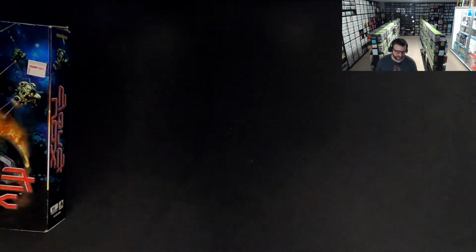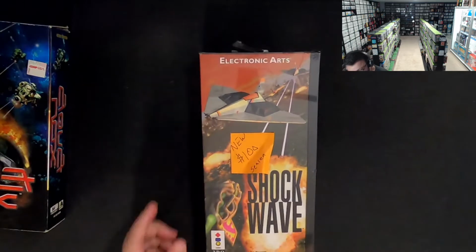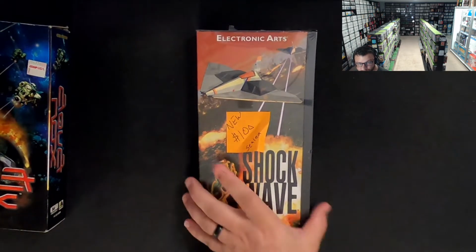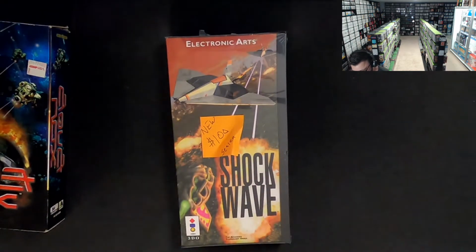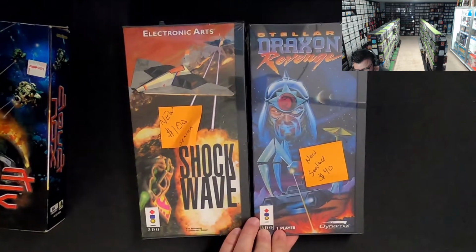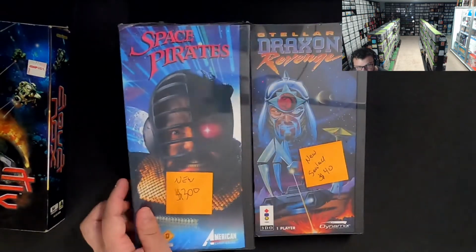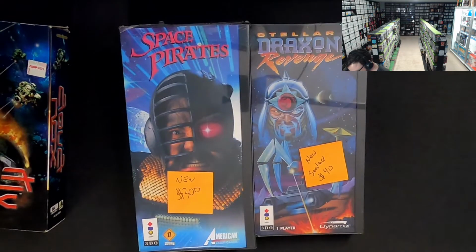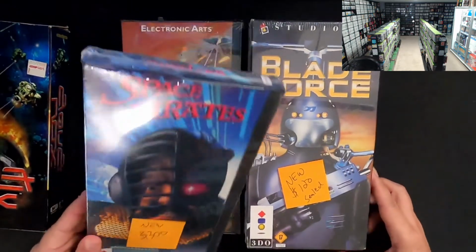Even moreover, he had some sealed 3DO games. And as I said about Cannon Fodder, I'm looking for a sealed game to represent what it looked like on the shelf when it was on the shelf. So, I bought one, and it's called Shockwave for the 3DO, by Electronic Arts. I mean, what other company are you going to buy a sealed game for the 3DO from? But he also had a couple more: Stellar 7, Drexon's Revenge, Space Pirates, and Blade Force. These are all factory sealed in various grades of condition.